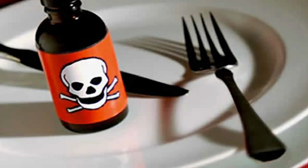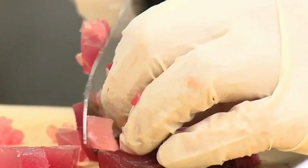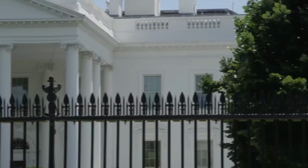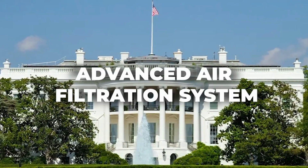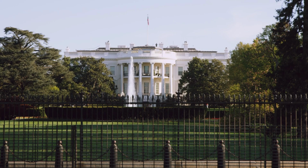But poisoning isn't the only invisible threat the White House defends against. While food testing ensures nothing harmful enters the president's body, another system is in place to protect against threats in the air itself: a high-tech air filtration system designed to neutralize biological and chemical attacks. Advanced Air Filtration System. The White House may seem like an ordinary government building, but unlike most structures, its air isn't just filtered, it's secured.